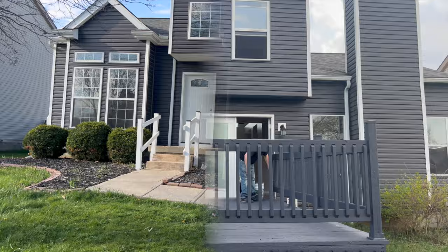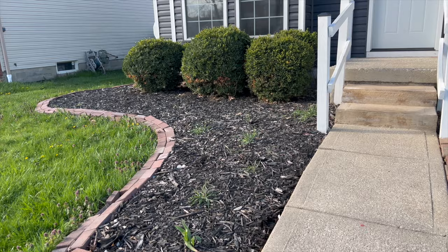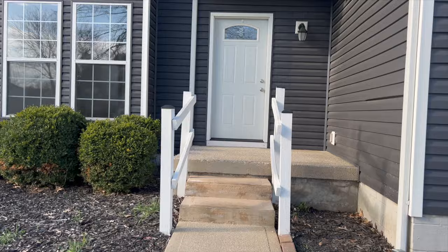All right, family, today is reveal day. This is what the house looks like. We still need to do some curb appeal work. We need to add some mulch. We need to cut the grass. We need to plant some flowers. But the house is in such a pretty good shape right now.